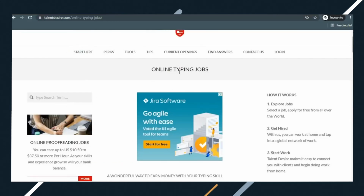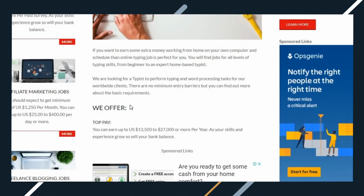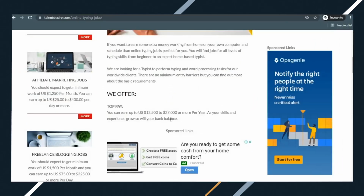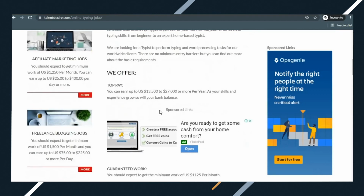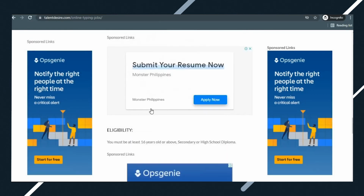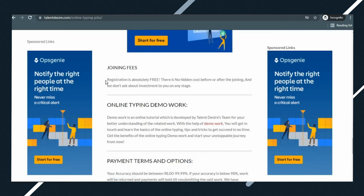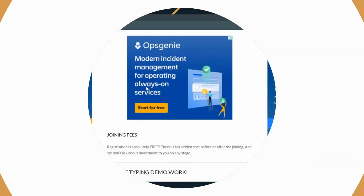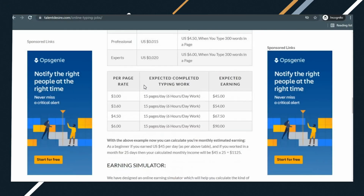Take a look at this now. You can make anything from $13,500 to $27,000 each year. Now, in terms of membership prices, you can see that registration is completely free, and there are no hidden cards either before or after you join. We also don't ask you regarding investment at any point. This is completely free and a global opportunity right now. As you can see, your income varies depending on your position. You can see here that even if you're a beginner, you can actually.